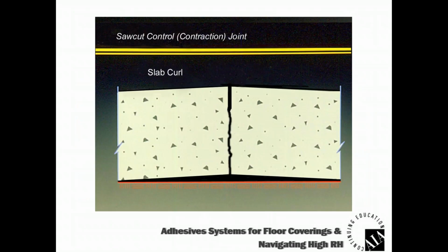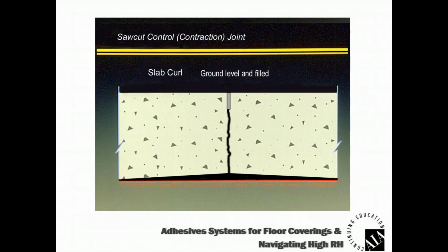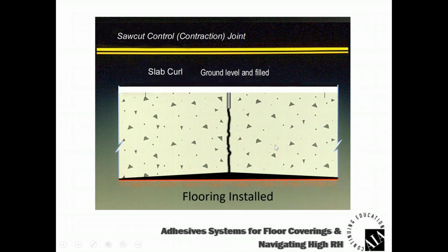So here you have two slabs, with a saw cut to control the cracking. The concrete slab's curled. The control joint, the saw cut, did what it was supposed to do, and it cracked. But we have the two slabs that are curled off the sub base. So the natural inclination of a flooring contractor is to come in, put a straight edge on top of the joint, and he sees it's teeter-tottering, so he grinds it flat. And then he takes a patching product and fills the saw cut with a patching material. And then he installs his floor covering.